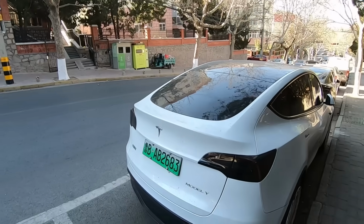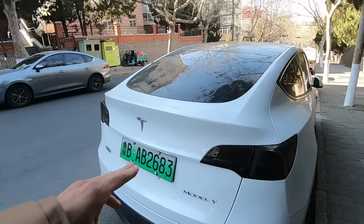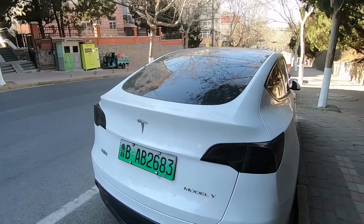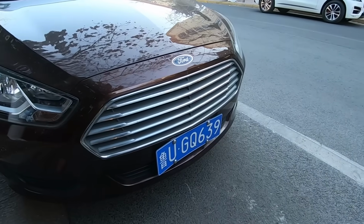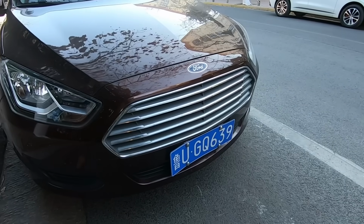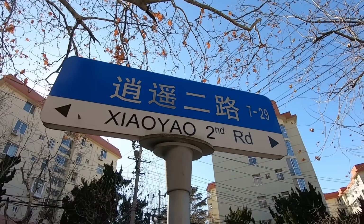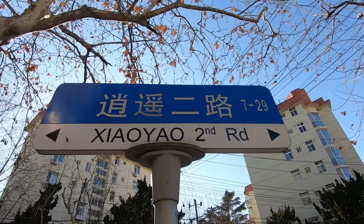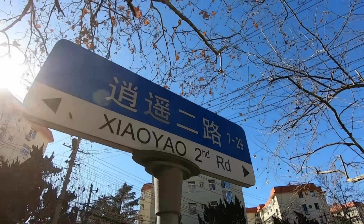On the streets of China you can see that the license plates of cars have different colors. This is a green license plate, which means that this car is electric. At the same time, this is a classic Chinese license plate with the blue color, so this is a classic diesel engine. Many street signs actually have English translation, so you won't get lost just because you don't speak Chinese. It's relatively easy to navigate around this city.